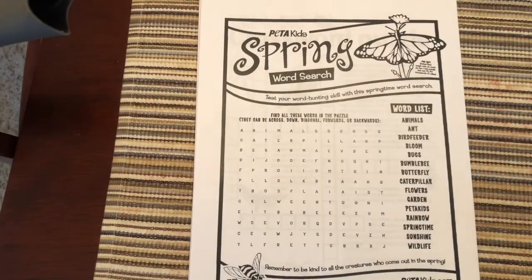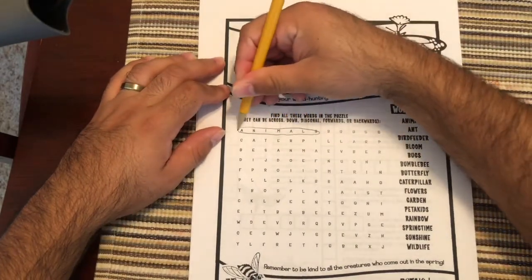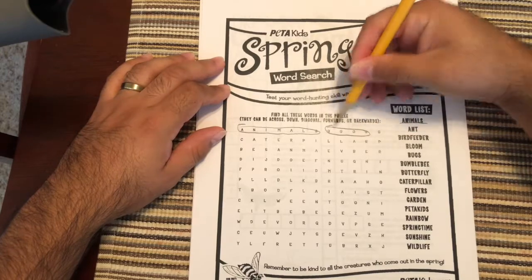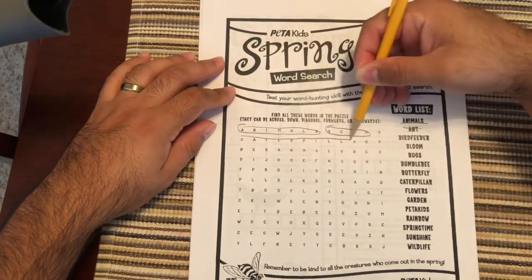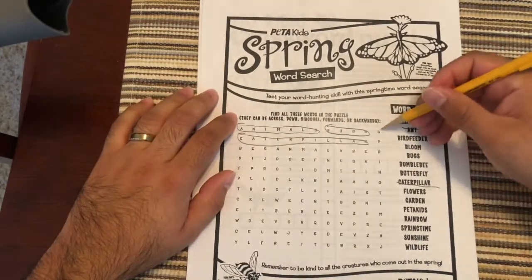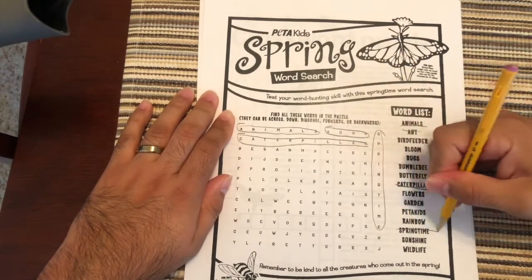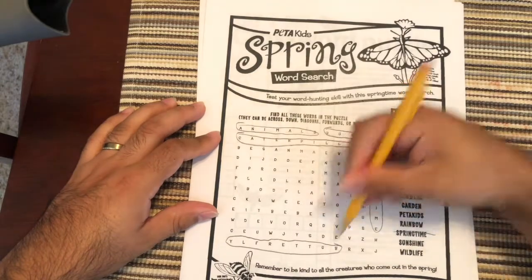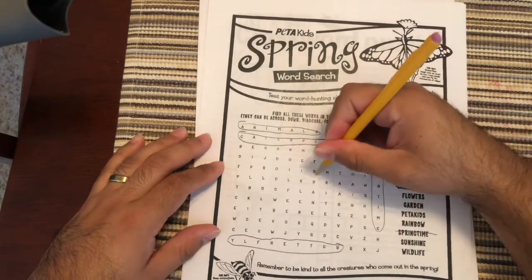Now we are moving on to our spring word search. I found animals to start off with right over here. And I also found bugs directly next to it. And if you look right below it, you will find caterpillar. And then right over here on the top right corner going down is springtime. And then we've got butterfly over here going backwards. Then bumblebee over here going crisscross.